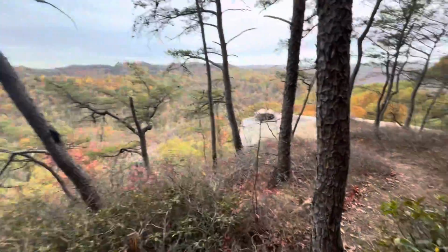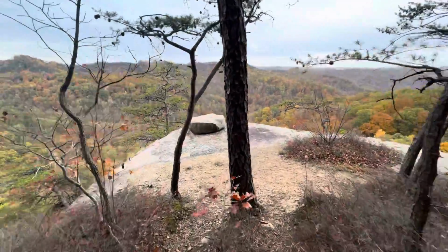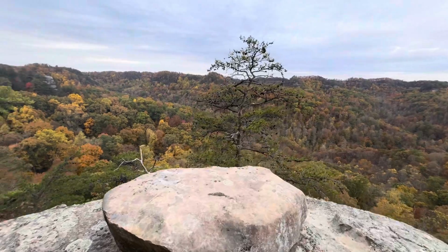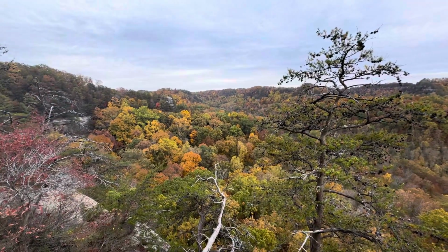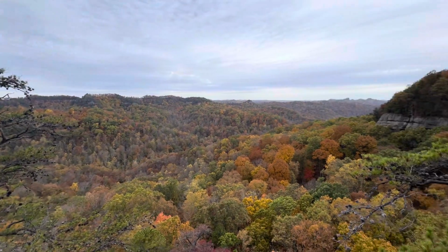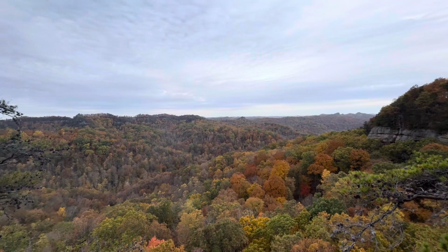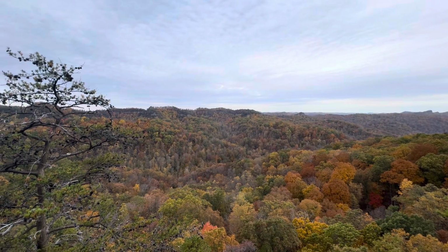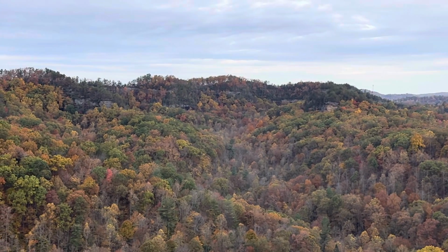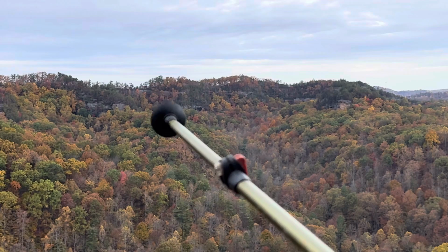As I mentioned, west facing, so good sunset spot. Got this nice little boulder here. Make for a great seat to just sit and watch the sunset. Another nice look down over Star Gap Branch. Once again, you see cruise liner across through there, a little different angle from here, more straight on. If you're familiar with Skyview Arch, it'll be over in here to the left.